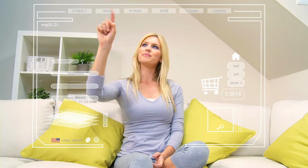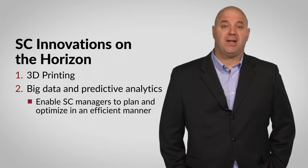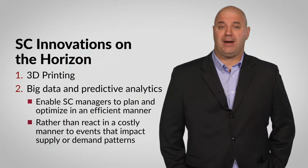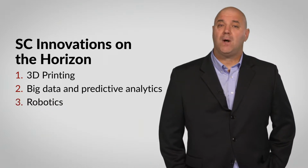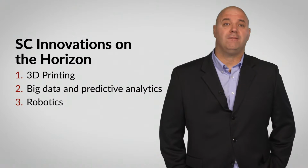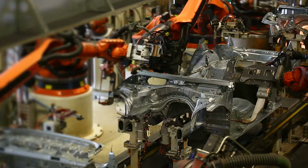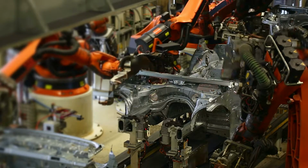Imagine a future where everything you need or want shows up delivered just as you need or want it. This will enable supply chain managers to plan and optimize in an efficient manner rather than react in a costly manner to events that can impact supplier demand patterns. That's powerful stuff. The area of robotics also has potential to be a radical innovation for supply chain management. Basic robots have been around for a while now. They've enabled manufacturers to complete the same task over and over again in a very efficient and effective manner.